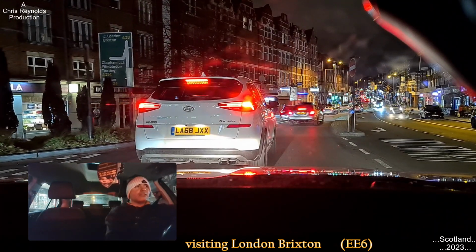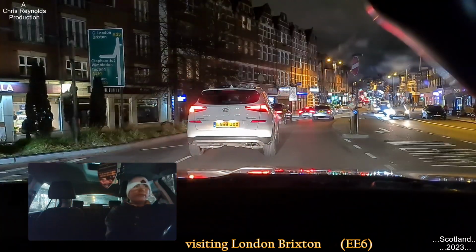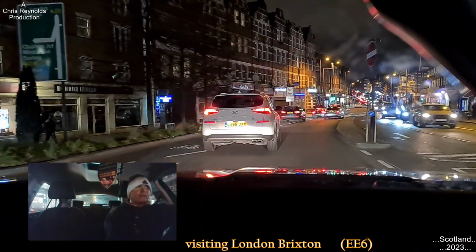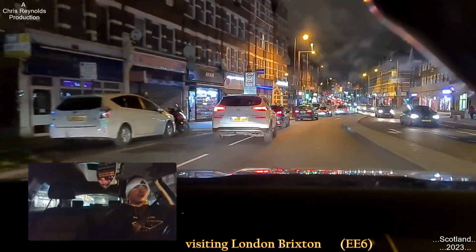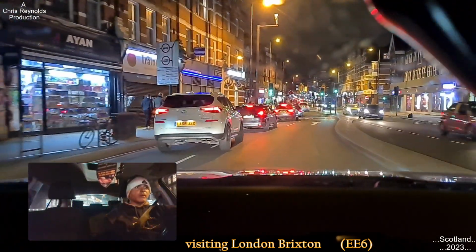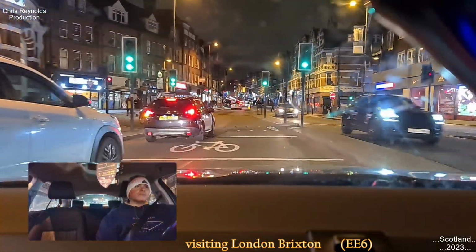The traffic just inches forward, and you get bikes, as I say, they're not lit up. They're all in darkened colours, the bikes, with no reflectors or lights, and they come right at you, right in front of you, and all round you and everything. It's just mayhem.